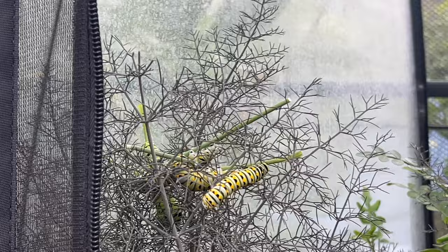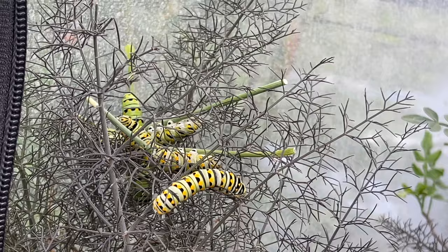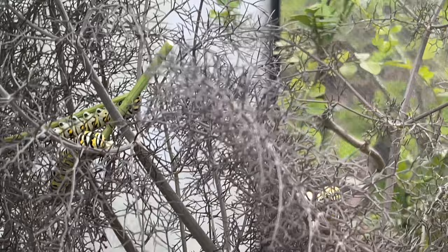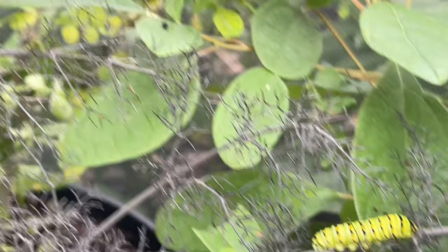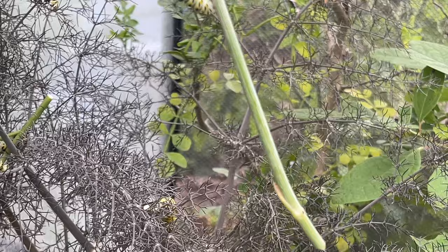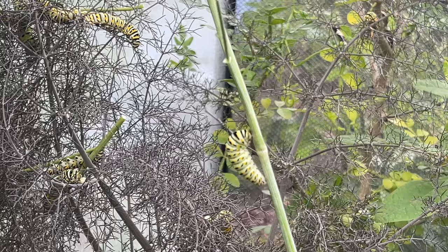All right, everybody has moved on. You can see I just kind of trimmed off the little stem they were on and just laid it on top of the new fennel. And then they'll eventually crawl off and spread about like these ones are doing. And then this one was J-hanging. So I cut its stem and I'm gonna go put it in my indoor enclosure and then it can just pupate in there and then get moved to a pocket protector.